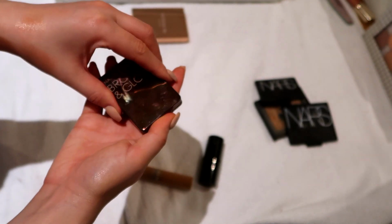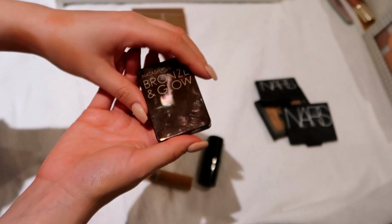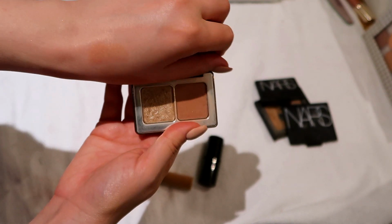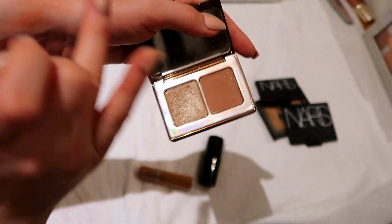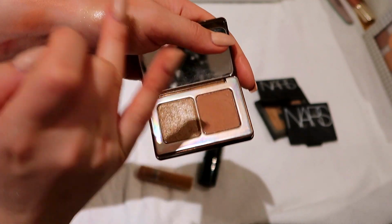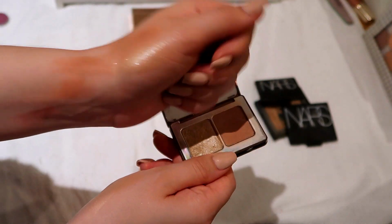And then I have the Natasha Denona Bronze and Glow, the mini. And this is really pretty. The highlighter shade really only works on my cheeks, but it's really beautiful and it's a bit glittery and intense.